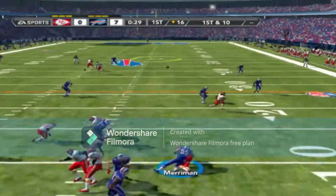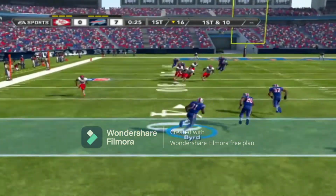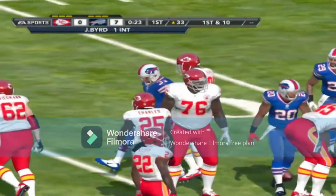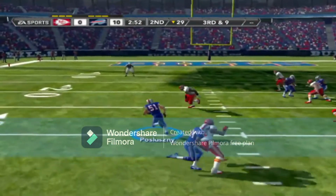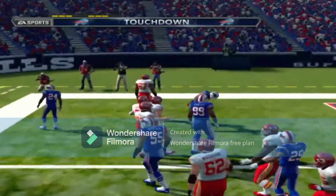Good coverage downfield. It's intercepted. Jonathan Baldwin was there to bring him down. Dumps it out right. They picked it off. At the 30. To the 20. To the 10. Touchdown, Bills.